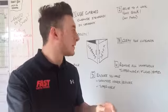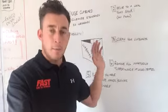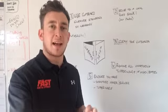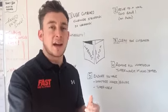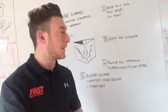We all hate waste. Also, clean your cupboards. Actually get a mop, get a cloth. Wipe round, make sure it smells nice in there, because it's an act of cleansing to the nth degree, and it's going to be a really good spring clean task. And again, these tasks are what make you feel good about your environment and your home.